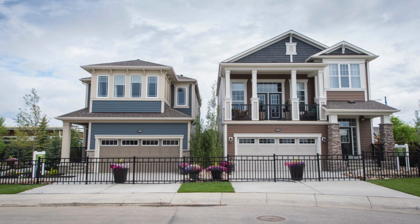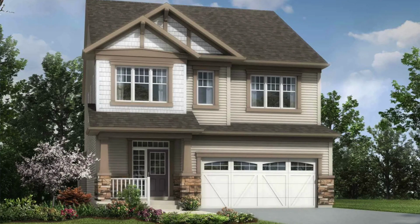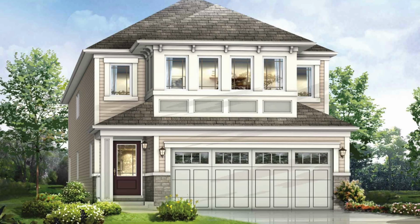And now we'll go back to the southwest corner of Airdrie in South Winds, where we have Manamy Homes, who's building these front drive homes anywhere from a starting price of $490,000 up to $670,000, and we've got a lot of models available ranging in square footage from 1,600 to 2,800 square feet in here.